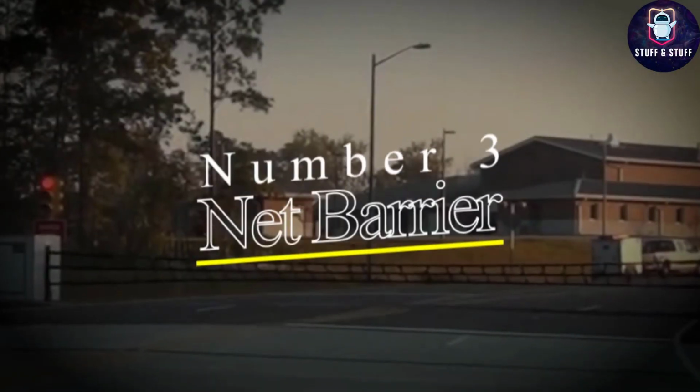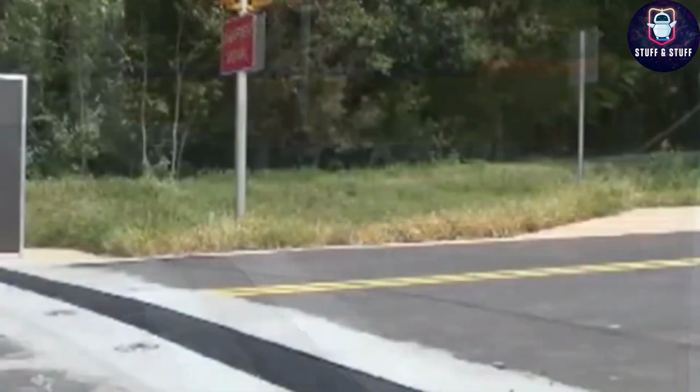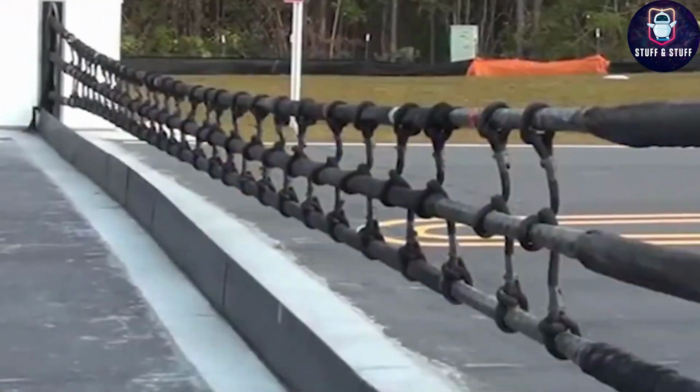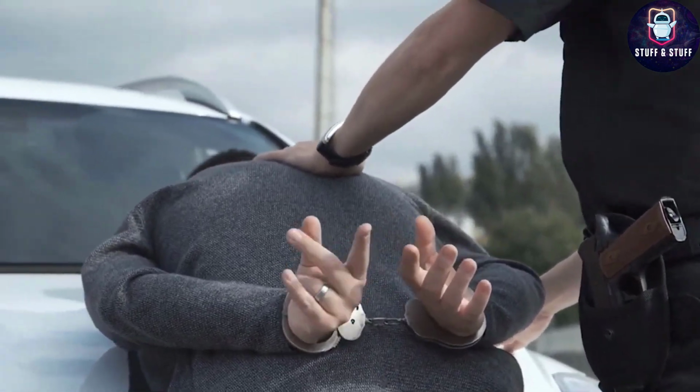Number 3 is the net barrier. The net barrier is a retractable net that could actually do wonders for security. It is capable of stopping cars that may come from any direction. The barrier deploys incredibly quickly and effectively in about 2 seconds. This implies that once a criminal is in, no quickness can work from his side.